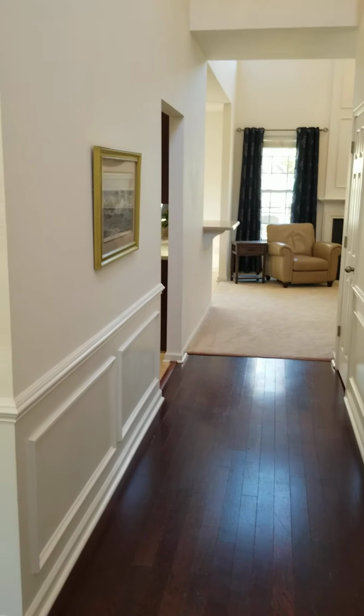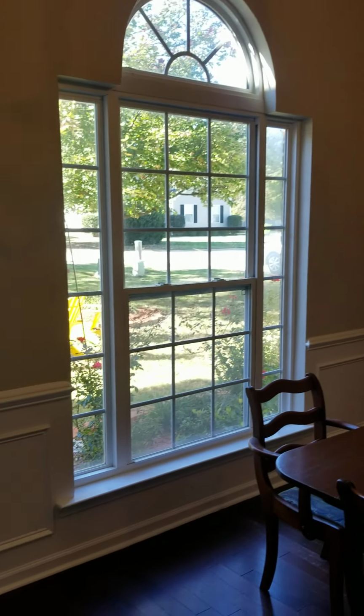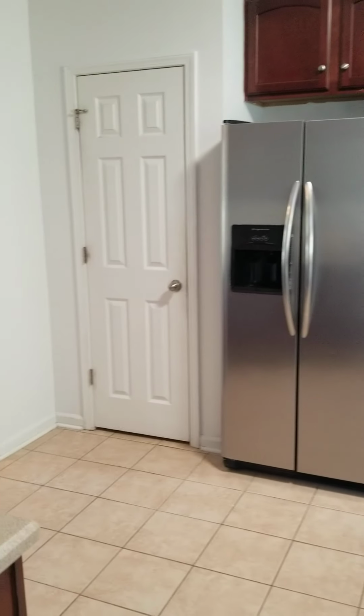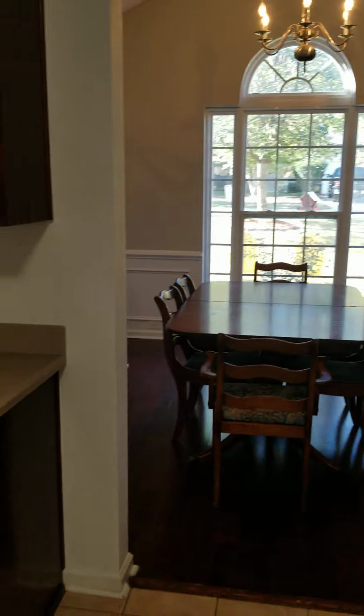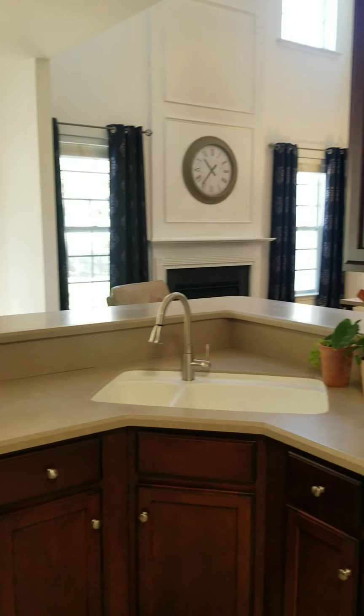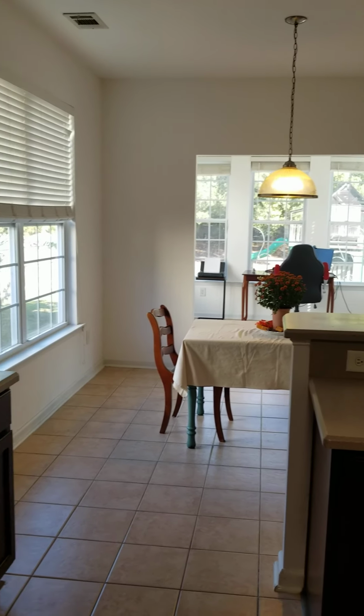Alright, so just a wall on the right side when you come in. You've got your dining room. So these are real hardwoods, but they do have quite a bit of scratching on them. So that's something to point out now. Looks like maybe some staining on the counter over there. We'll check that out. Just wanted to give you a good view of the layout.